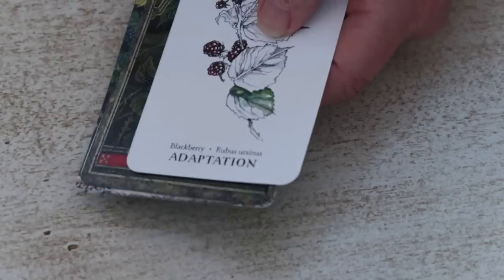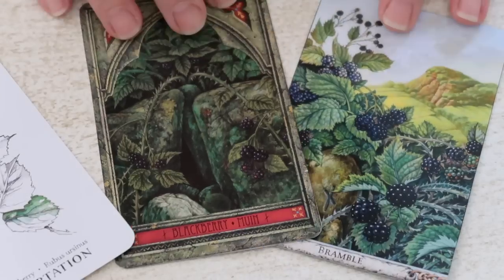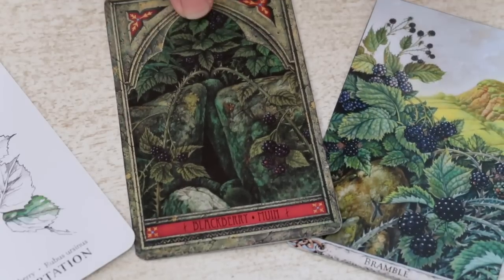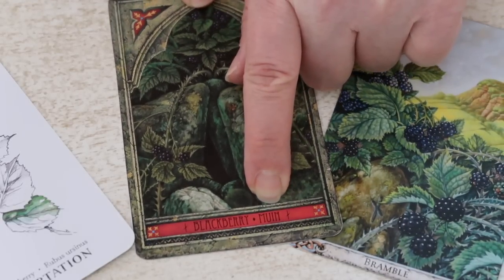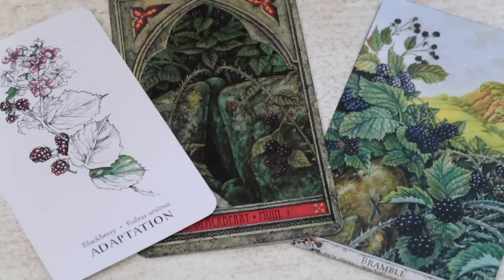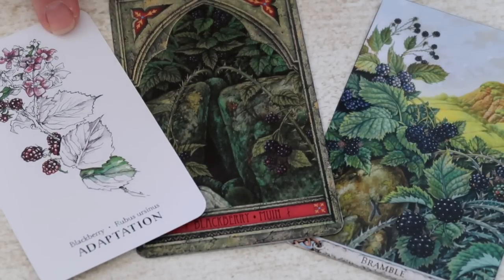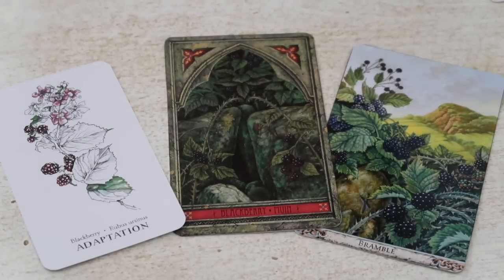And then we go to something like Blackberry, also known as Bramble. And here we have the two more, I'm going to call them historical decks, called Blackberry on this one. And then we also have the Druid name or the Celtic name. And on this card, it's called Bramble. And then here we have, on Siola's deck, Blackberry. She calls this adaptation. Just pausing here to open my spreadsheet. Instead of flipping all these different guidebooks open, it's easier to look at the Excel spreadsheet.